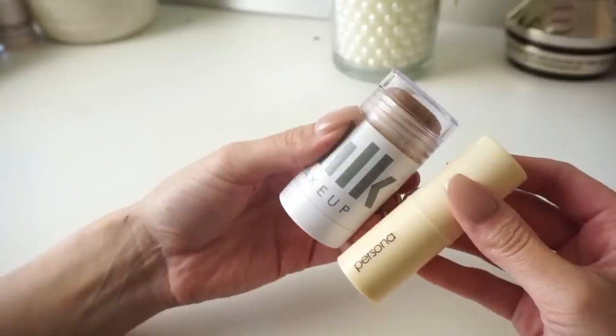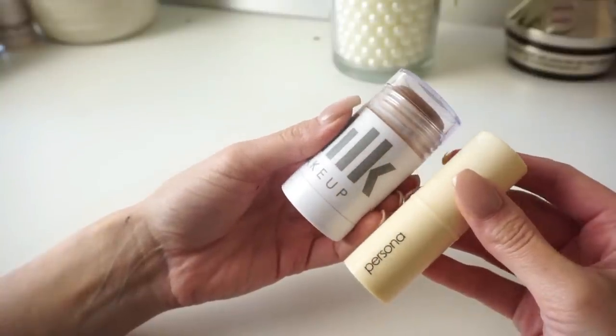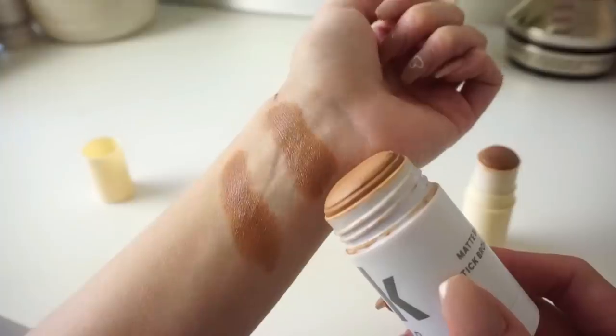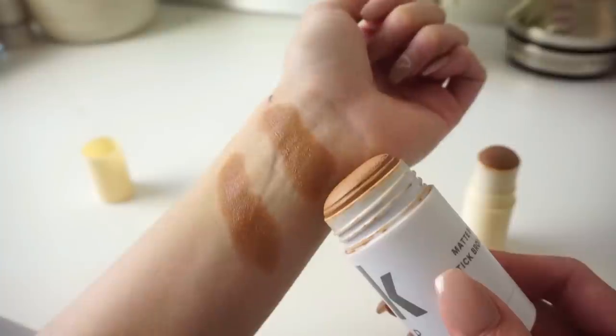So the Persona, let me tell you, retails for $26. The Milk retails for $18. I was almost a little bit surprised. For some reason, I was just thinking the Milk would be more expensive than the Persona. The Milk, you do get 1 ounce, and then the Persona 0.32 ounces. So you do get quite a bit more in the Milk makeup. I've had the Milk makeup for a long time. This is definitely an OG product here on YouTube. The Persona is a pretty new release.